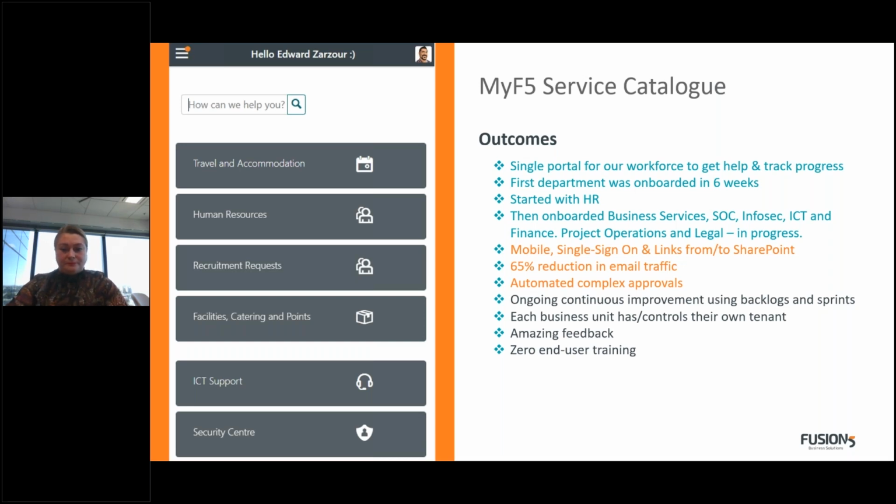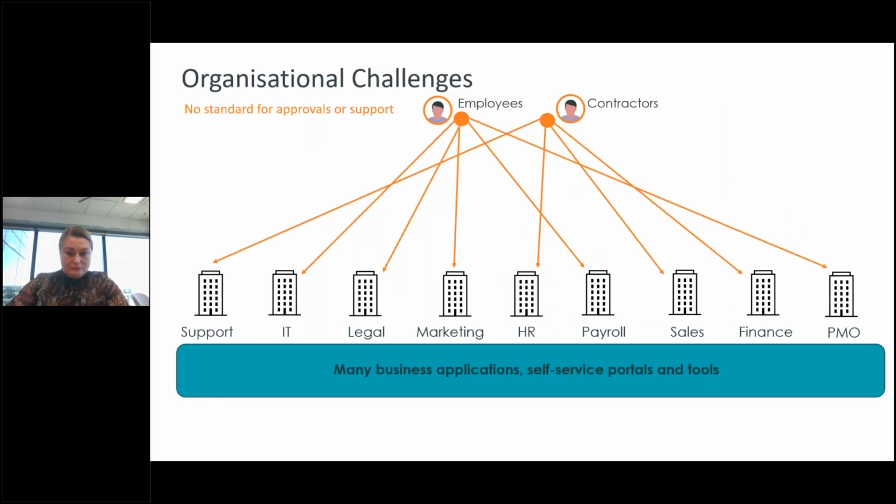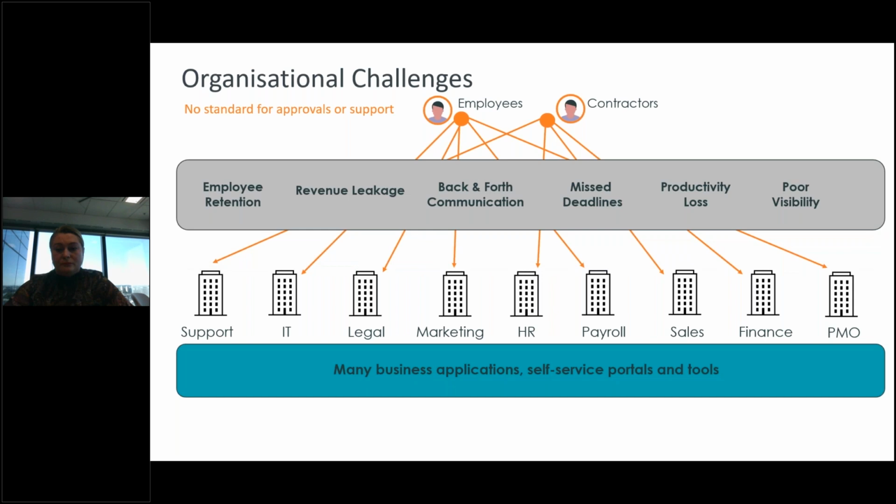So now let's talk about the problems we solved. And as Carmen mentioned in her opening, setting the scene, service management solves two very different problems. One at an organizational level and one at a people level. And what you see there is really the snapshot of us and many organizations before embarking on a high-vis service management journey, which is you've got employees, you've got contractors, they all have different roles to play. They're on different projects. They need help to do their jobs, right?